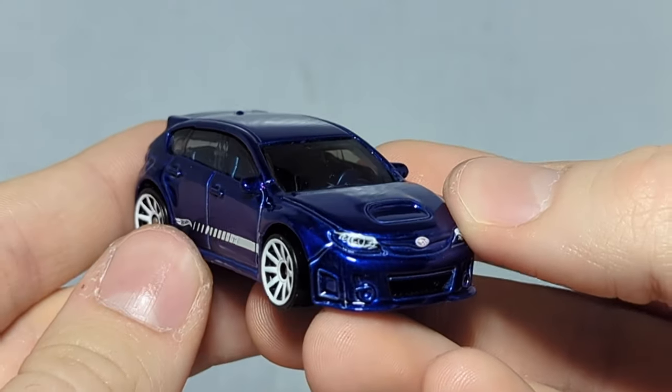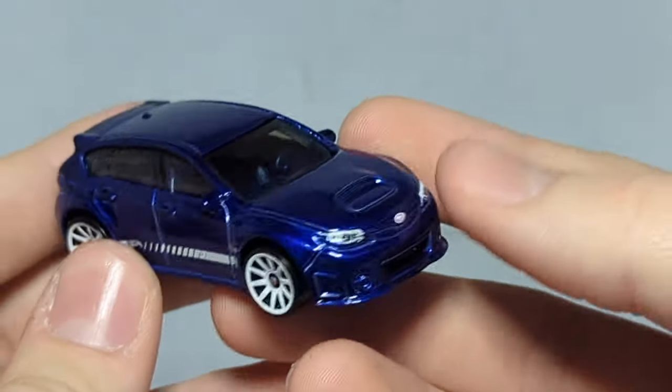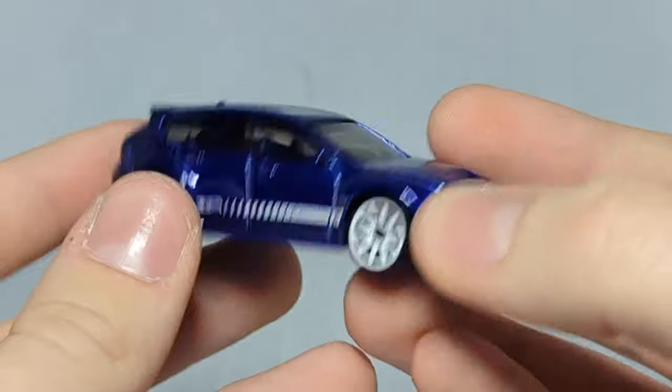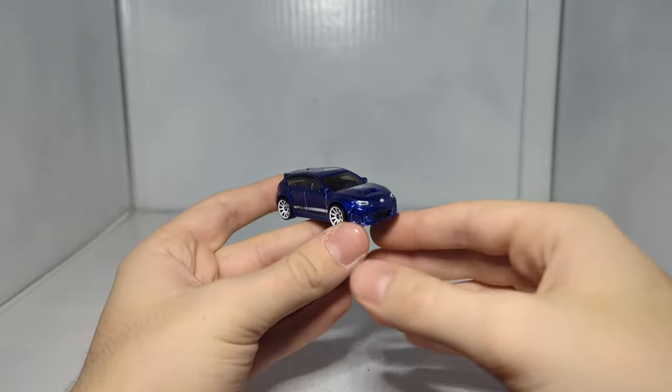Honestly, if I was a WRX STI fan, this would be probably really infuriating because they barely put anything into this car, paint job wise. There's the bottom, and there you go. That is the second car, the Subaru WRX STI. Pretty basic. I do believe we got one of these in the last winter series. I do believe the video that I just made for the Hot Wheels winter series, I'm pretty sure actually had that car in it. And like I said, the paint job was really cool. That really falls flat.